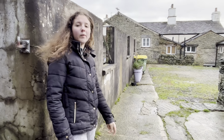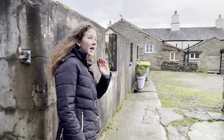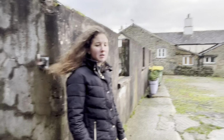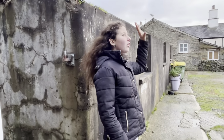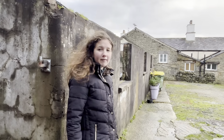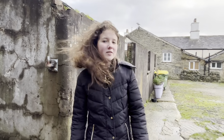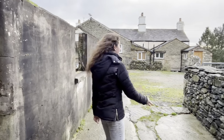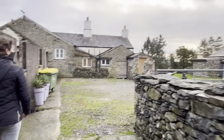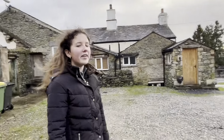But I do hope to bring you another farm tour in the summer next year when it's sunny, it's dry, everything just has that bit of extra sparkle, and it is tidy, so you can see it when it's glorious instead of wet and windy. But again, that is the reality of living on a farm in the Lake District. So thank you very much for watching this video, and as you can see, we are literally back to the start. We've done a full circle because down there is the driveway and the fields.